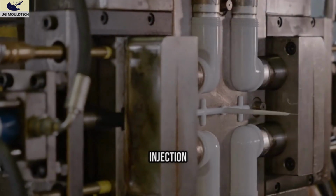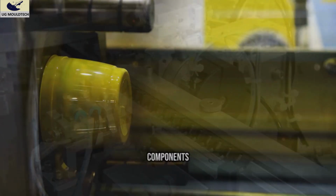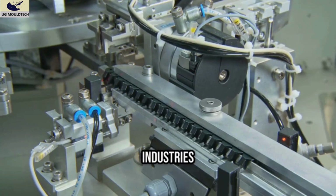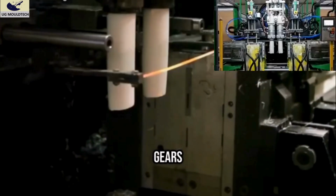This entire cycle can be incredibly fast, making injection molding ideal for producing high-precision, detailed, and strong components for automotive, electronics, and consumer goods industries. Section 2. What is blow molding? Now let's switch gears to blow molding.